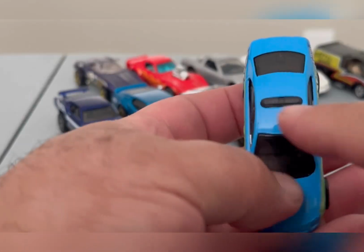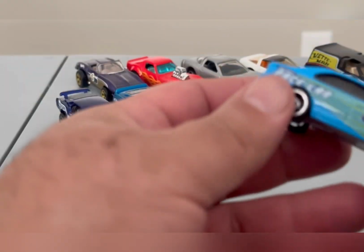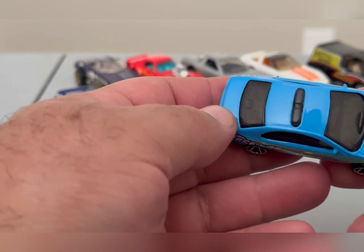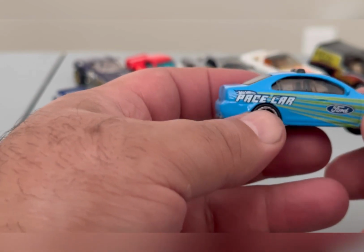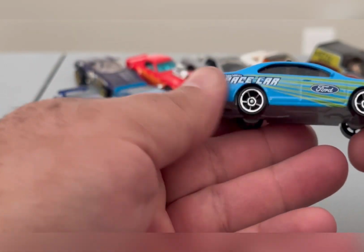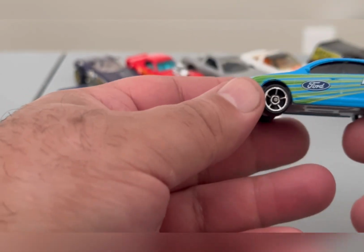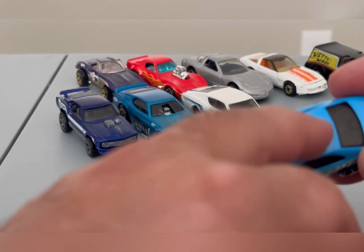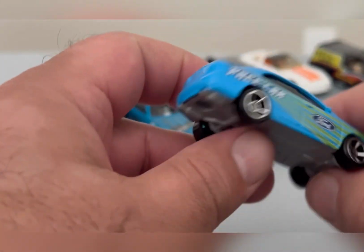Like I said, that rubbing right there is probably from when it was sitting in somebody's case, rubbing back and forth, or maybe actually in the packaging that it came with. But anyways, this might have been a car that you could get through. I want to say this is from a race 5-pack. I'm pretty sure of it. But I didn't have this variation, and I don't know if this is the first variation where they put the light bar on top of the roof. But anyways, it's in really good shape.